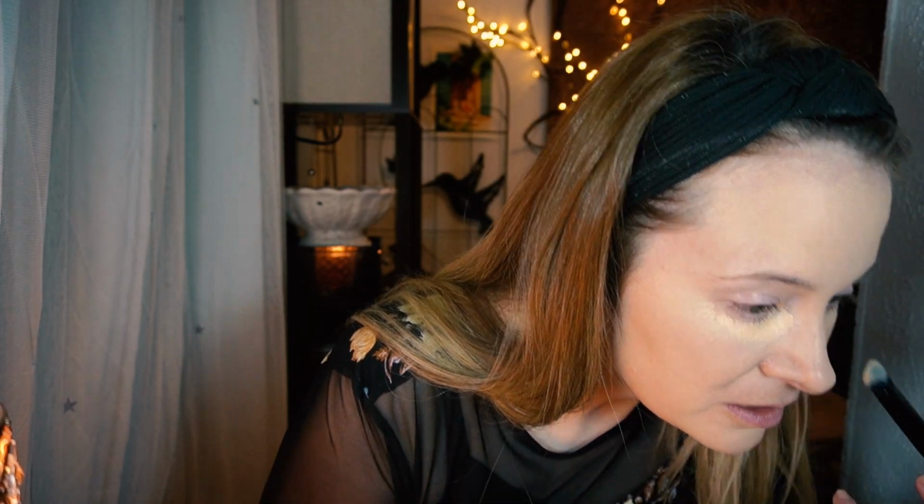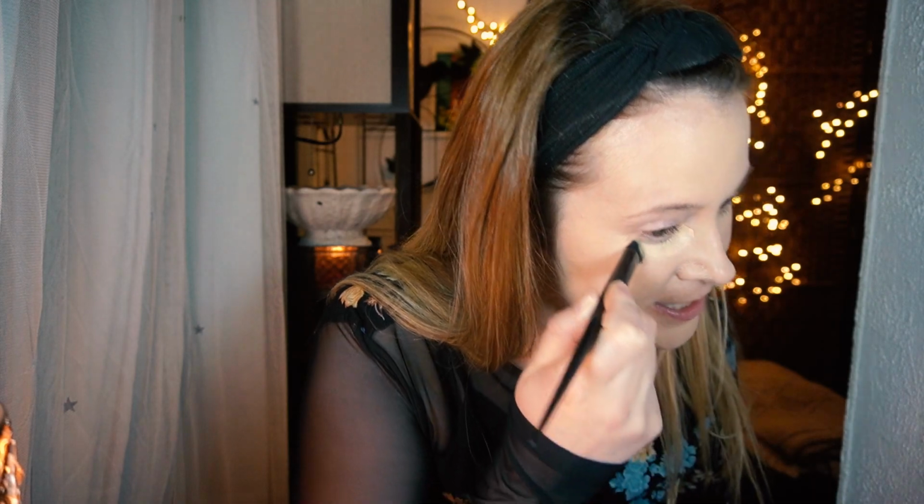I'll be right back. So I have a KVD concealer brush. I'm sorry if the camera is shaking. This is a pretty high coverage concealer, it looks like.